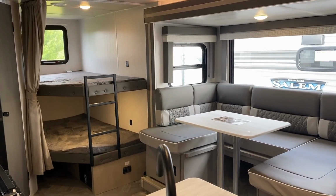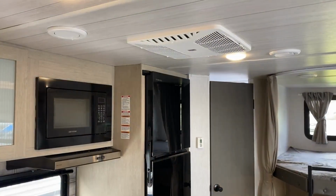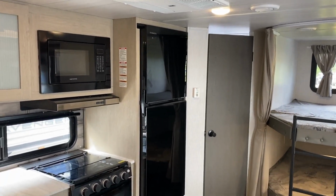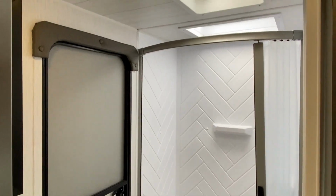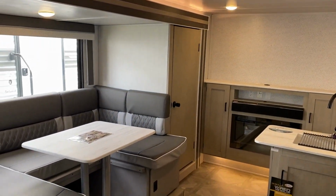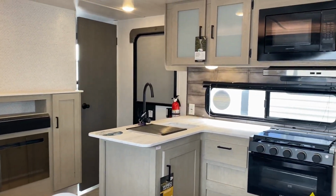But this one, what it does is it gives us private sleeping. It gives us half-ton size. It gives us big bunks for the kids. It gives us a direct entry bathroom and a mini camp kitchen, just packed full of features. And they did it in a way where the storage doesn't flat suck. This thing is a stone cold killer.